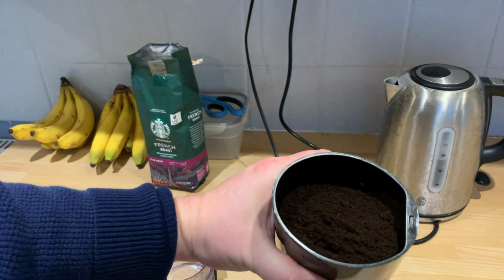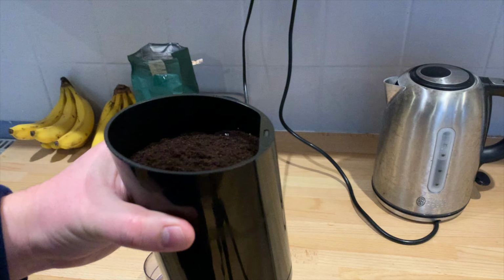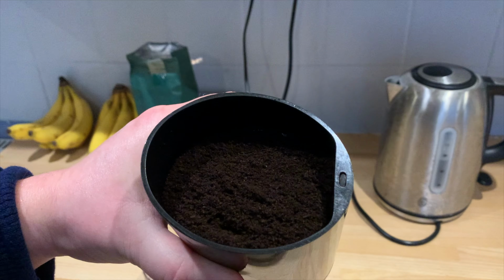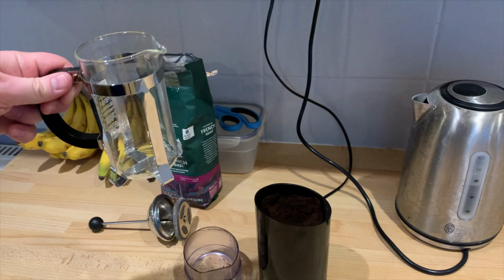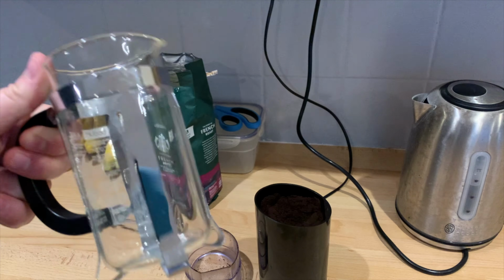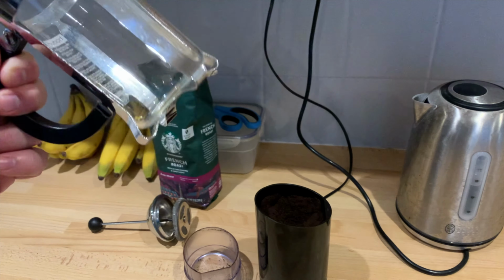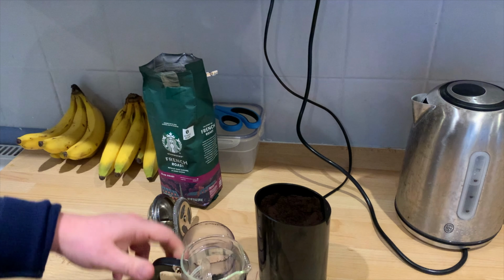I tend to grind my coffee relatively finely, even for a French press, which is what I'm using today. I do prefer it to be slightly more finely ground. I've used the pour over coffee recently in other videos, but this is my favorite way of making coffee and how I do it every morning. So I thought French press with the French roast would go quite well.